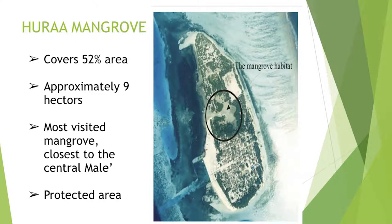It's an open mangrove. It has an opening to the open sea, and so it gets daily circulation of salt water in and out of the mangrove. As you can see from this map here, the mangrove covers around 52% of the island area, and its approximate size is around 9 hectares, whereas the total island is around 18.8 hectares in total.